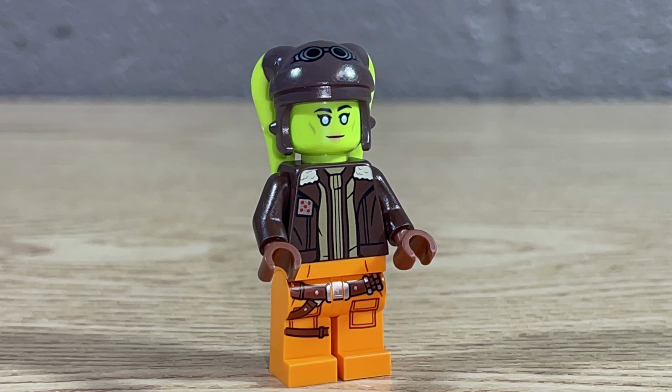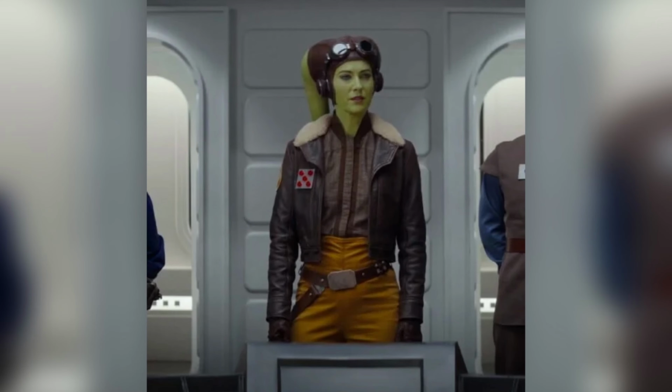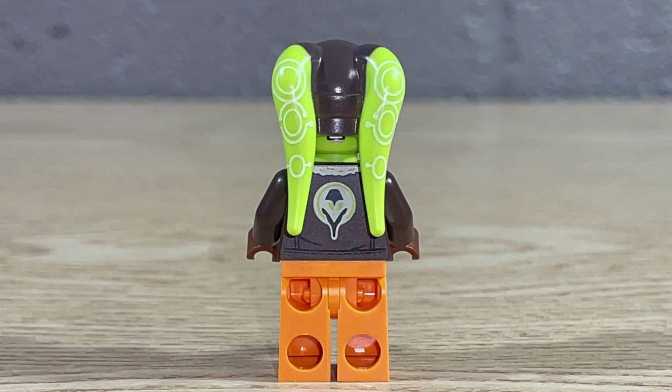And then last but certainly not least, we have General Hera Syndulla. This is an absolutely amazing looking minifigure, and it's definitely an upgrade from the last time LEGO made her back in 2014. As you can see here, there is amazing detail and printing all around, and I think they did a really good job at representing what she actually looks like in the live action show. And then on the back here, you can see some faint white printing on her Lekku, as well as some back printing, and then unfortunately her double-sided face is peeking under the headpiece just a little bit.